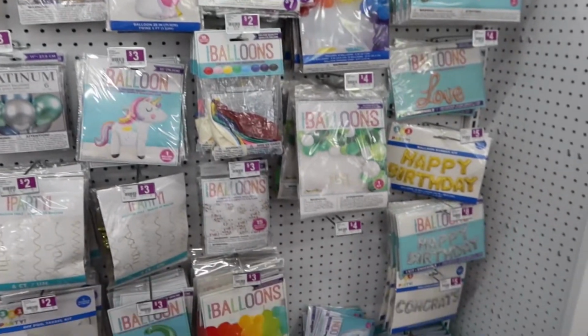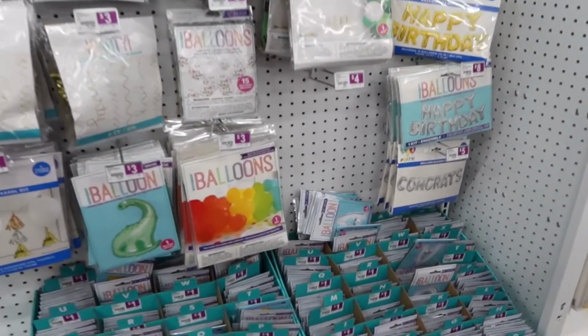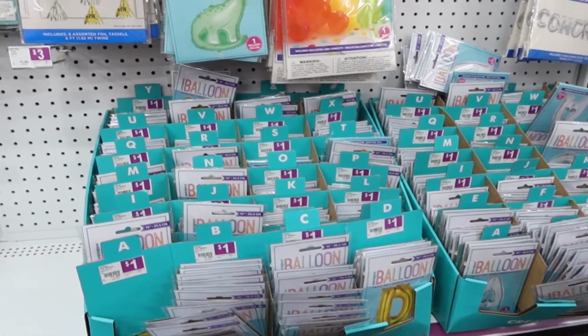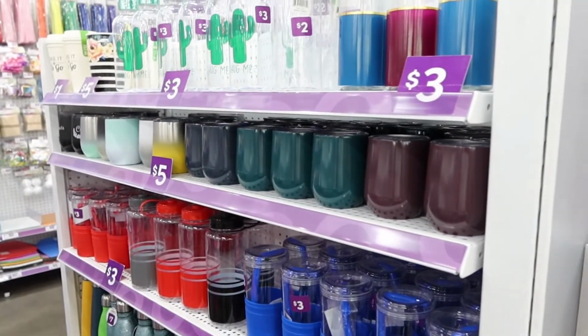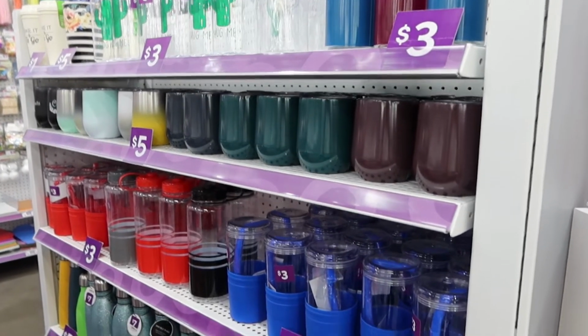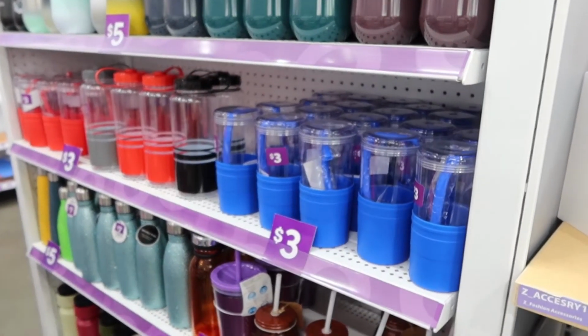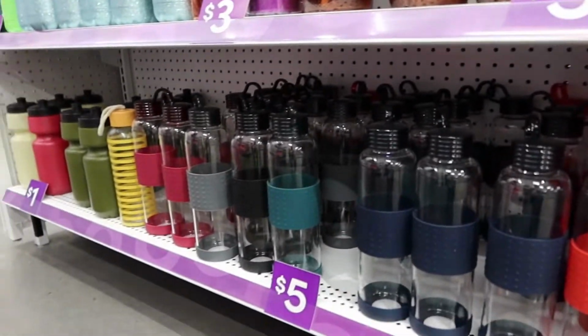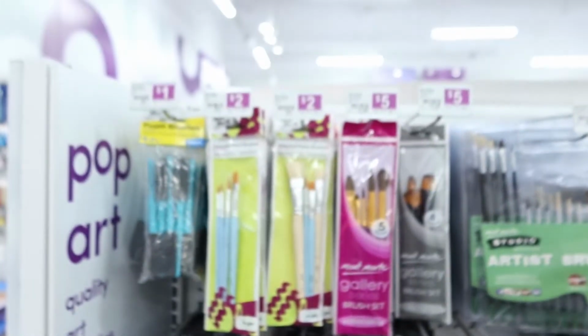More party stuff. Here's all the balloons. They had such a good balloon section, and they have them organized in these boxes by letter. Okay, so this is the beginning of the reusable cup journey. These reusable cups were everywhere. There were so many different kinds, so you're going to see them throughout the rest of this video.